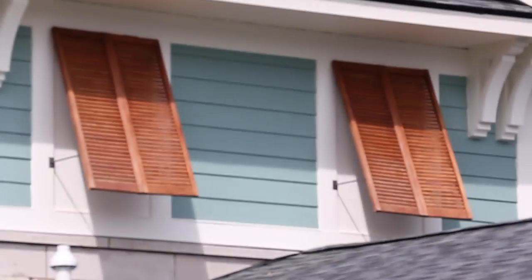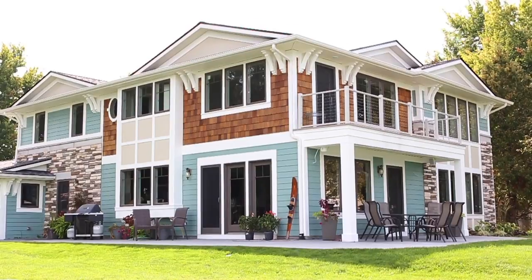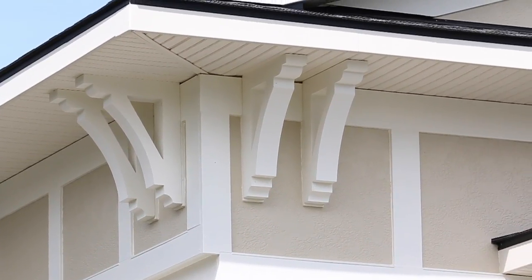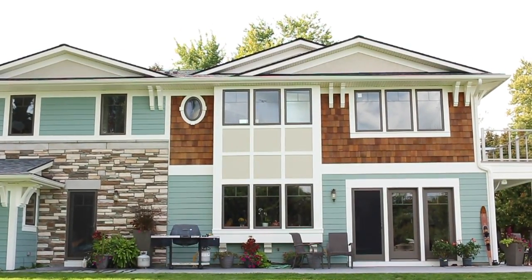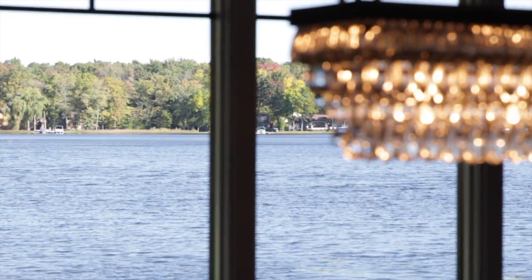I wanted a look that had more of a distinct lakefront home or an island feel to it, and that would be appropriate for this setting. So I think Tim did a phenomenal job with the exterior, and just so many details between the corbels on each corner and the oval window that I begged to have. I was able to get it, and it's a beautiful focal point. It was much more than I ever dreamt I'd have. Absolutely. And I couldn't be happier.